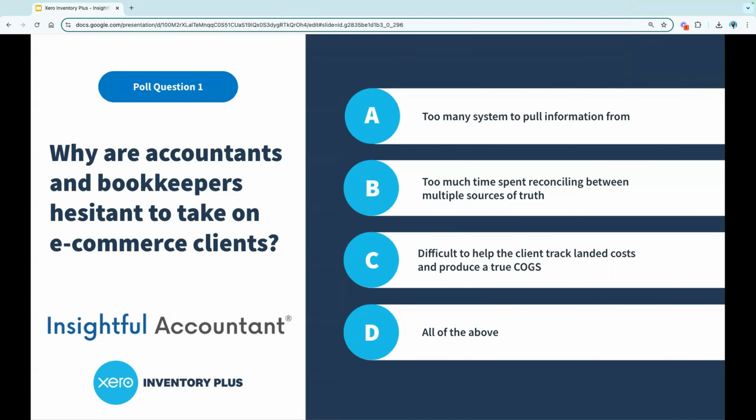So far, all of the above is winning. I hope it is. I tried to get the softballs on these ones. Yes, Amy, all of the above, and then one for A, too many systems to pull information from. Well, technically everyone's correct in that one. But yeah, for that person, too many systems to pull from, happy to chat with you after. And for everyone else, if that's something that resonates with you, I'm hoping that what we're going to talk about next helps you with that.